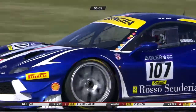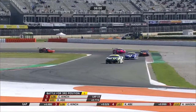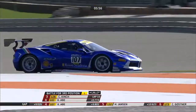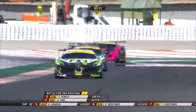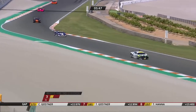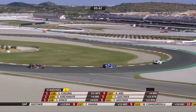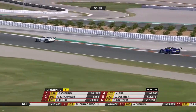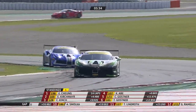You can really feel that Christian Kinch now perhaps is beginning to look a bit more ragged because of Ken Abe chasing down behind, although to be fair, the gap has increased a little bit from 5/10 to 7/10 now in that battle for P3 and P4 in Coppa Shell, between Christian Kinch, the car to the very right-hand side of your picture, and Ken Abe, which is centre picture right now, both of them being chased by Henrik Janssen, who, of course, is in the Shell AM class. 5.5 minutes of the race remain.